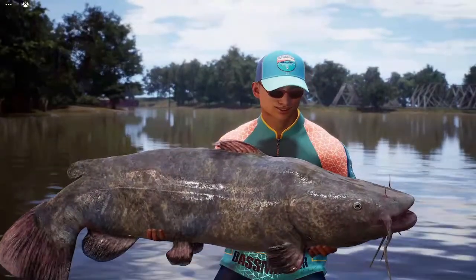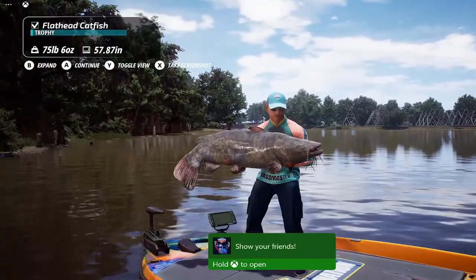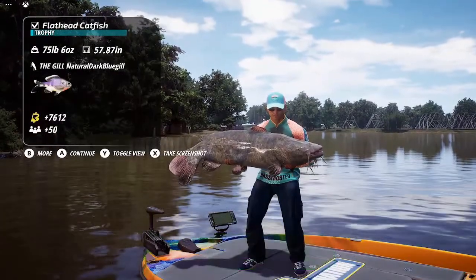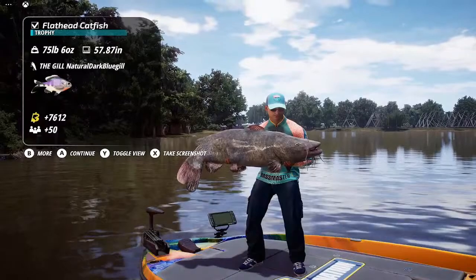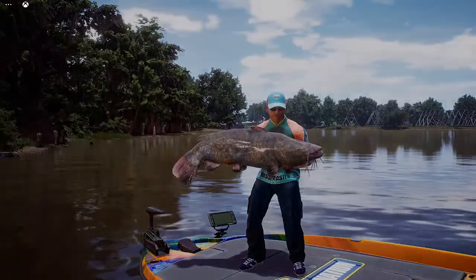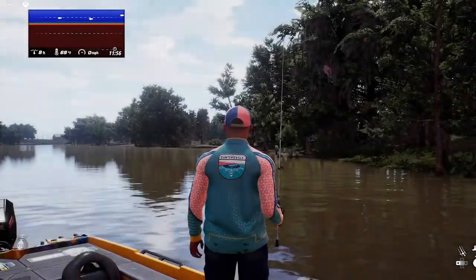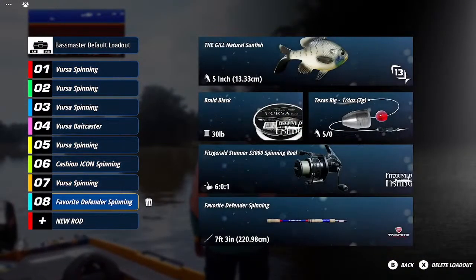Here we go. Bam! That's a nice one. 75 pounds, 6 ounces. I'm on the gill, natural dark blue gill. Not bad at all, so I'll take that. They pay good, but it takes a lot to get money in this game. But after a while, it becomes quite easier. So 30 pound braid, Texas rig, 1/4 ounce with a 5-knot hook.